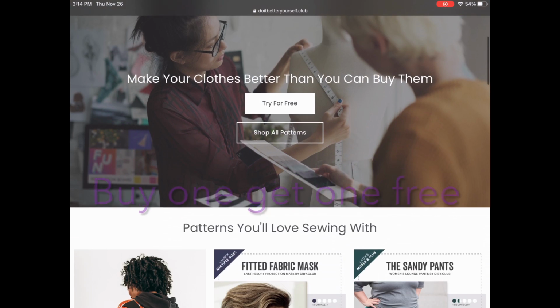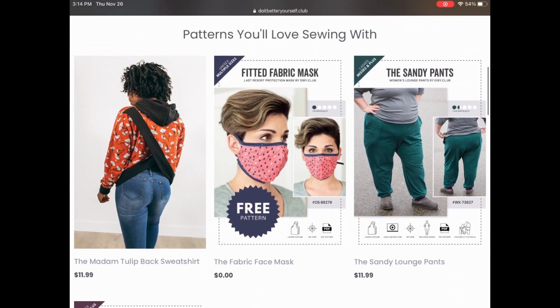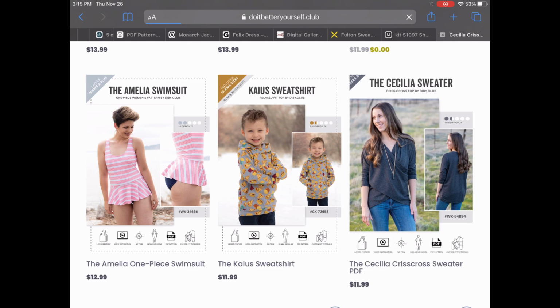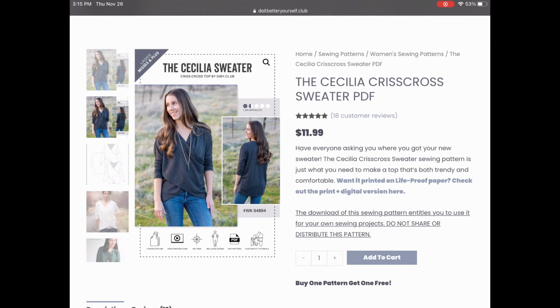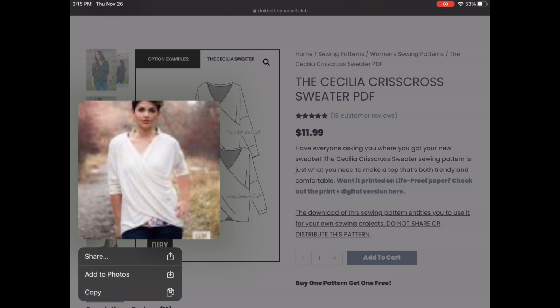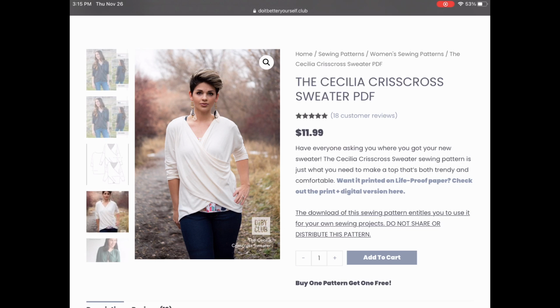I featured the Dibby Club a couple of times in my free pattern videos. And this one here, this Madame Tulip back sweatshirt is very cool. That's very original. And the other one that I really like is the Cecilia sweater. I love that cross front, gives you a little extra warmth, but it's also very easy to just throw on and adds a lot of style. So I'm loving that one as well.